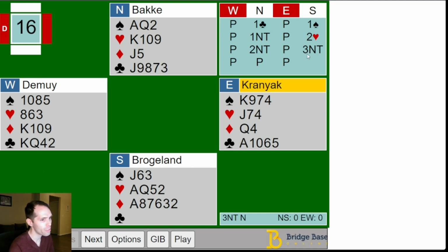I'm not exactly sure what South has shown so far in the auction. If they're playing transfers over a club, which is what I suspect is happening, 1 spade probably shows diamonds, would be my thought. They might use 1 no trump as their artificial club raise or something like that. Or maybe they use 2 clubs and 1 no trump is just natural. But 1 spade probably shows diamonds, and a no trump probably denies diamond support or just shows a balanced hand.